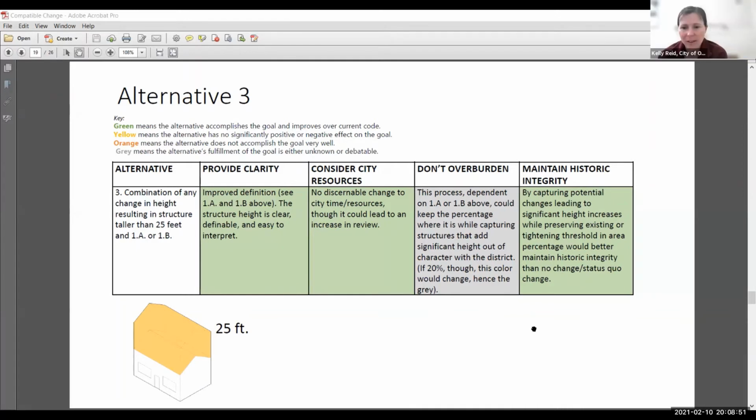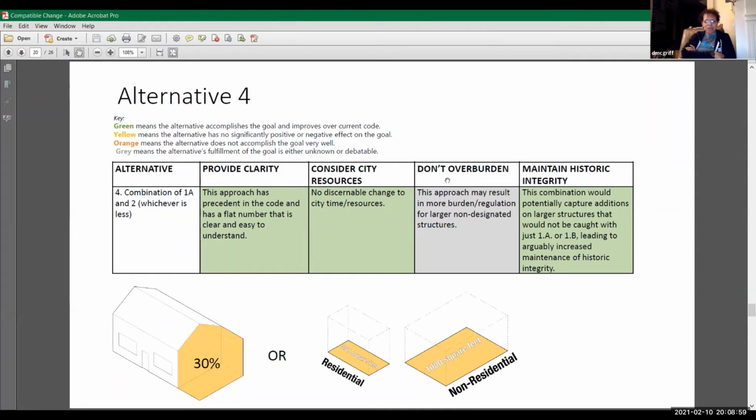All right. Well, in the interest of time, we're going to move on to the last alternative. Yeah, let's move on. I think if this goes further, it needs to be clarified further. Yeah, Kelly, I have my hand up with a question. Oh, I'm sorry. Go ahead.